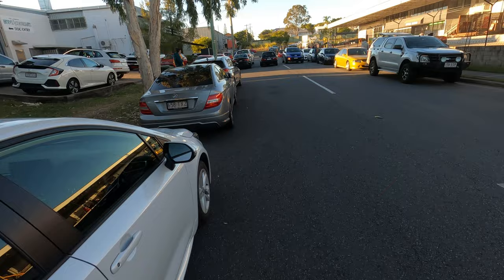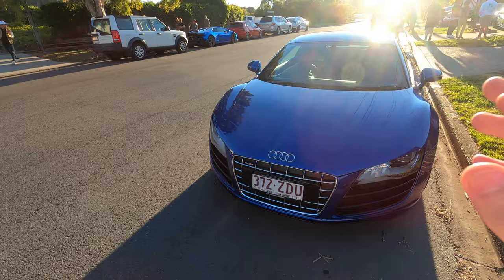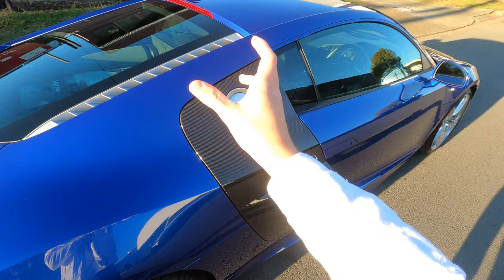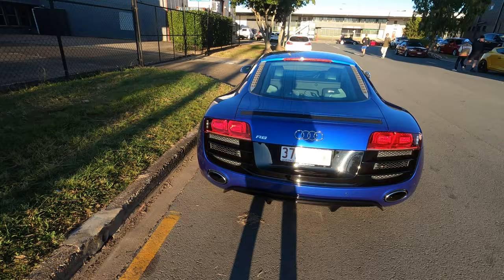We have this beautiful blue Audi R8 as well. It is a beautiful color. Is it the stick shift? It is not the stick shift, but they do make the automatics look like the stick shift. I always love the carbon fiber blade on the rear of these cars. Here is a back picture, and you can see that glorious V10 out in the back.